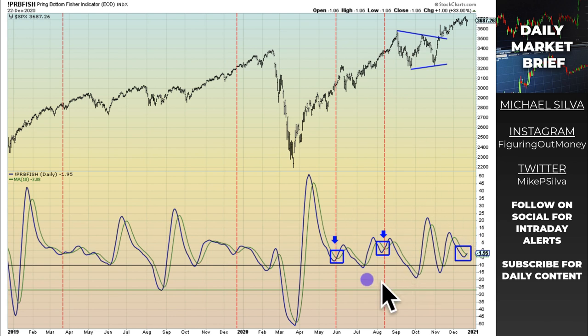This really doesn't mean anything. It doesn't predict anything. So don't hold this as your ammunition right here to go long. Yes, we might get a short squeeze and it might follow suit of the last 2 times, but just take everything into consideration.